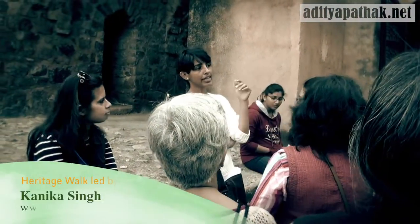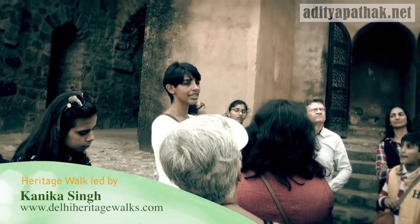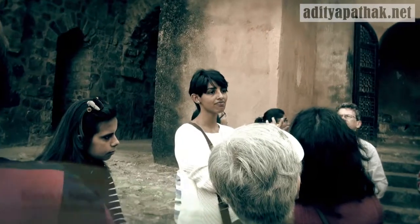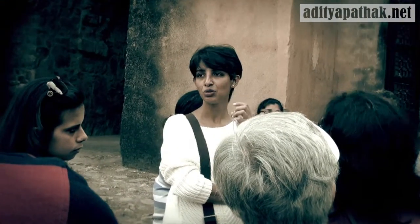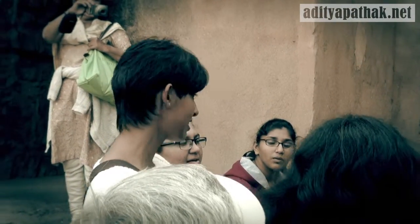Right behind the Hindu Rao Hospital, this monument is known as Pir Ghaib. As the name says, it's a Pir or a saint who disappeared, or went Ghaib. That's why the name Pir Ghaib. Now, I think it's a fairly modern name, must have been, because there's no association of this being a religious sanctuary anytime in the 14th century.